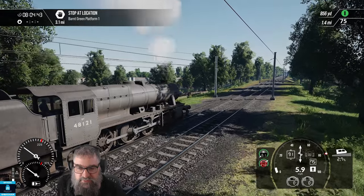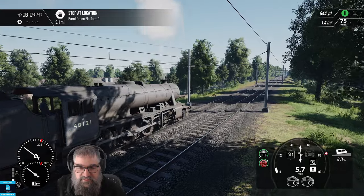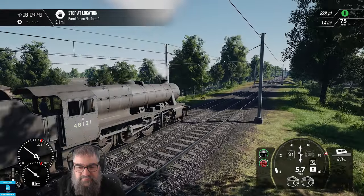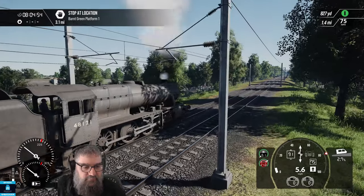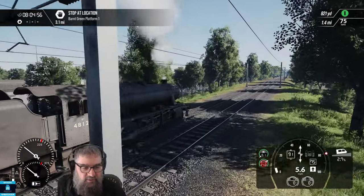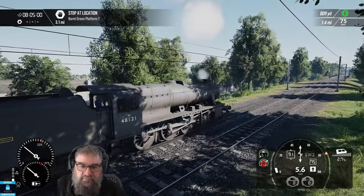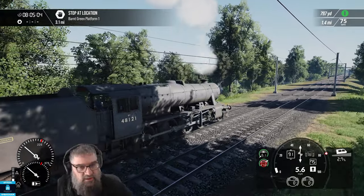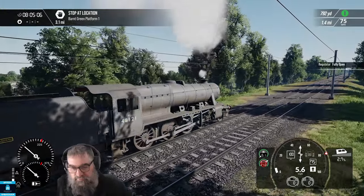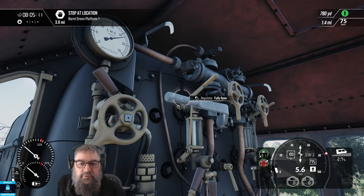The 8F's going a little bit stronger than the 6P did, but let's see what happens. So we're holding our own now. Still dropping speed slightly. Our steam generation rate's picking up, though. So at this point, we're a little bit quicker than the 6P. And I think we're going to have to go to 100 on the reg as well. So the reg is on the roof.